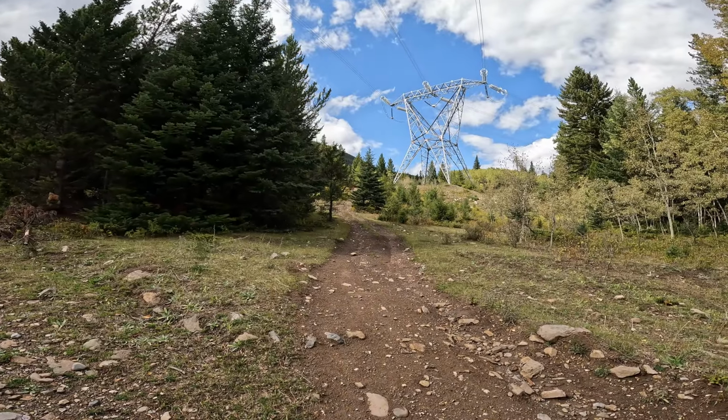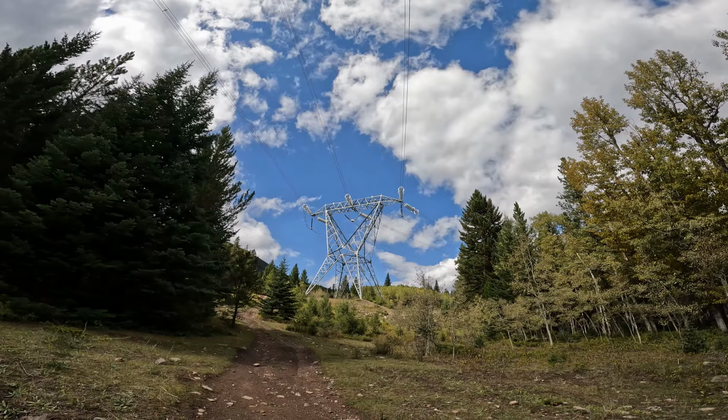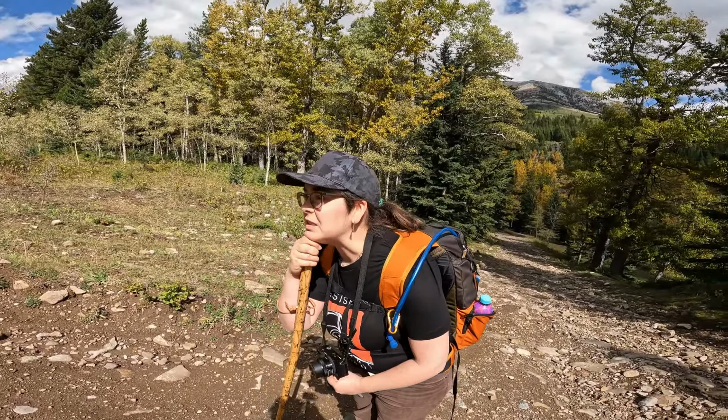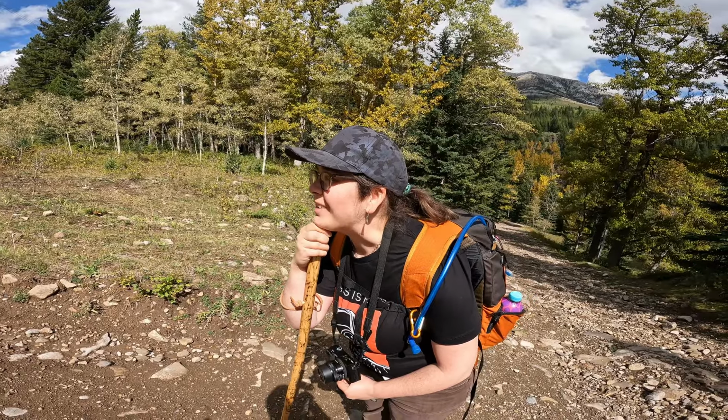So the path continues ahead. Over this way, we've got a dirt road that goes up to yet another electrical tower up the hill. They meet a little bit past. There's the ATV trail and there's the walking trail. Yeah, they just do loop-de-loops around each other.